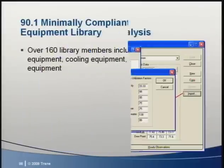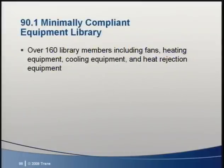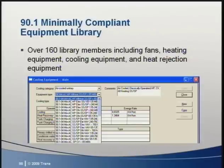When modeling the baseline alternative per Appendix G, all equipment must comply prescriptively with Section 6.5 of 90.1. To aid in this, the Trane CDS department has created an import for the Trace equipment libraries. The ASHRAE 90.1 equipment library was created in response to confusion when users attempted to model various cooling equipment. The library import assists with answering questions regarding part load efficiency, package unitary, heat rejection, and more. In addition, it provides a step-by-step guide to help users understand how it works.